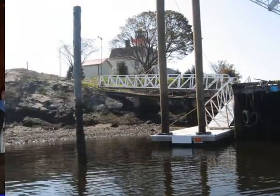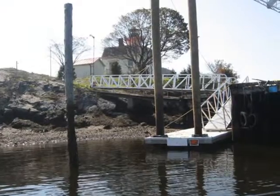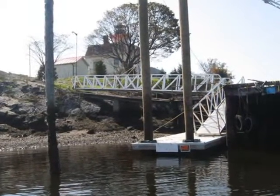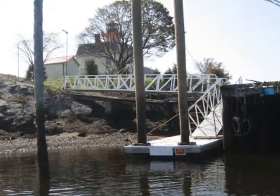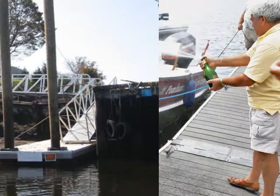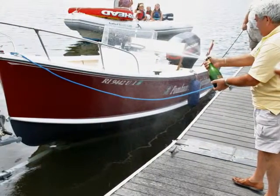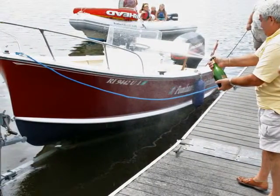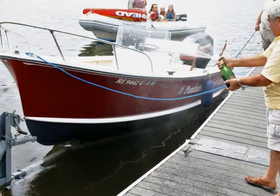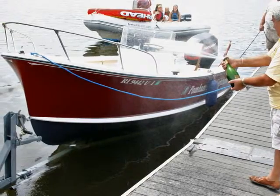Since then, the Friends of the Lighthouse have purchased a new dock and ramp in 2012. The East Providence Fire Department has also donated 2 6-person fireboats which have been repaired and will be used to bring members and guests to the island.